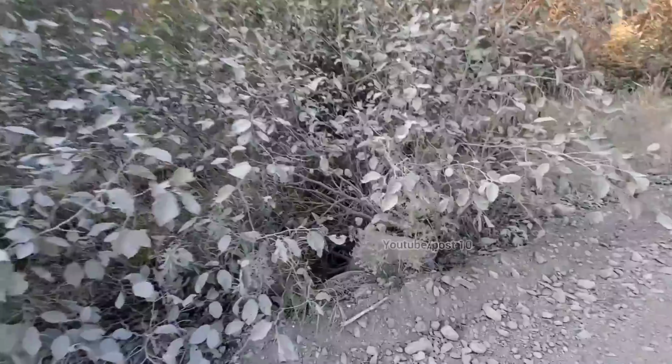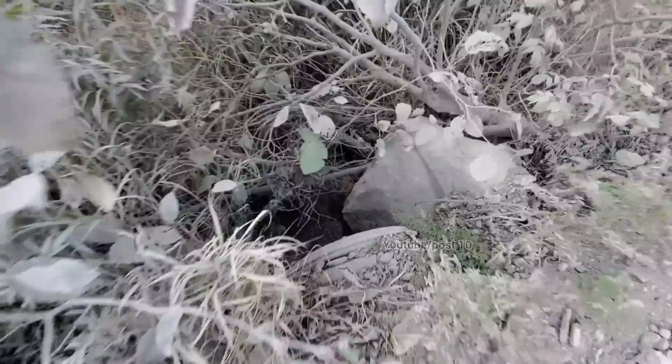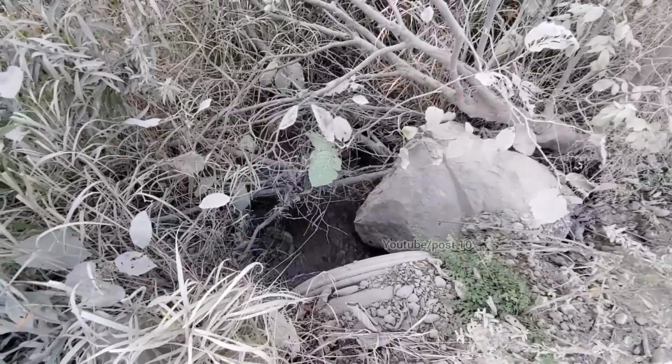It's right here. Look how dusty these trees are. Make a cloud just by touching them. We do got some good flow, and I see lots of nice, hungry, iron oxidizing bacteria.